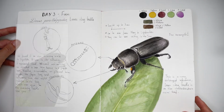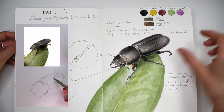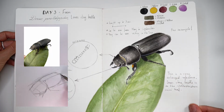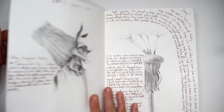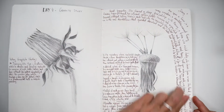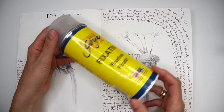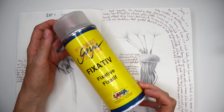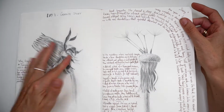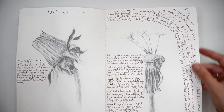Day 3 was about a worm and how to sketch it freehand. Painted an enlarged lesser stag beetle, wrote watercolor mixes, and did some botanical study on this bug. Day 4, graphite study. Pick any subject, turn the reference photo black and white and do the graphite study. After finishing the graphite study, I apply fixative to seal the graphite drawing so it's not smudging and making other pages dirty. Stays completely clean and no graphite mess around.